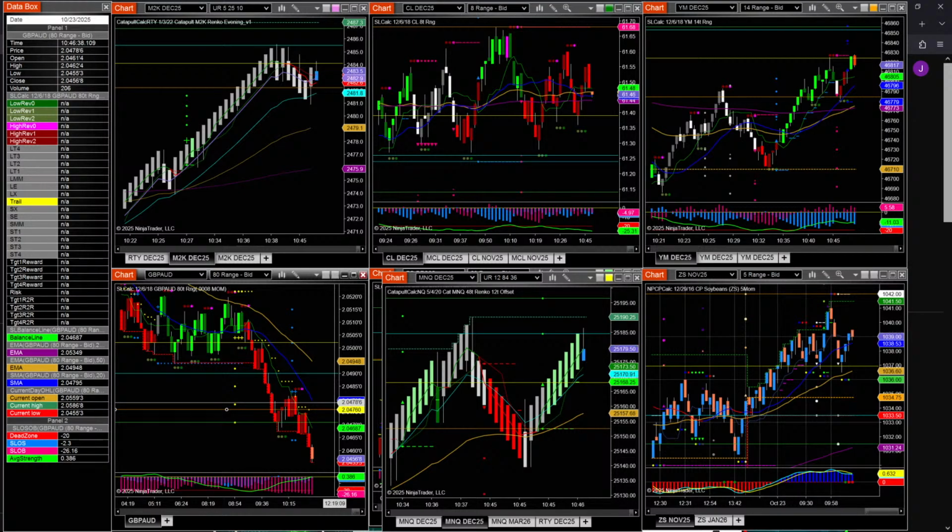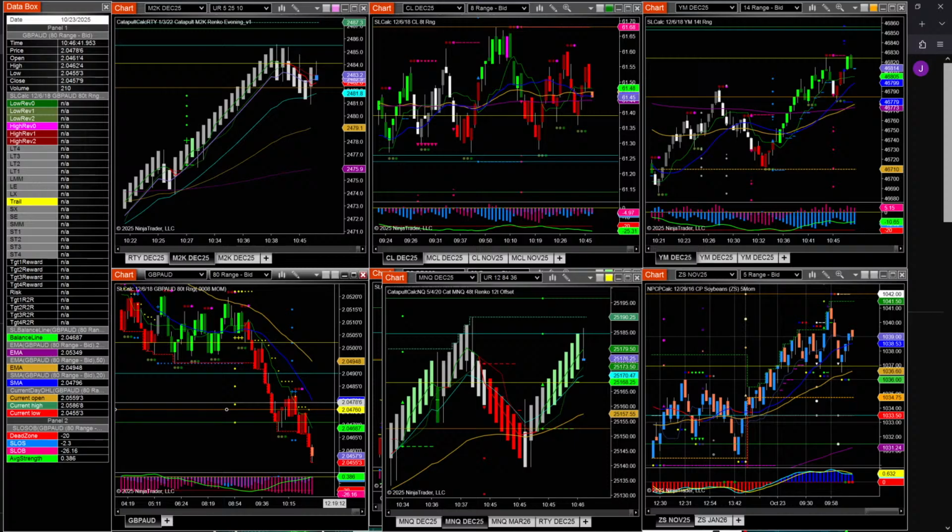Looks like pound Aussie is about to move stop down again. 68.7, 69, 71, 471. Either way, we close. Crude coming through the moving averages again. They're all three right pinched in together.